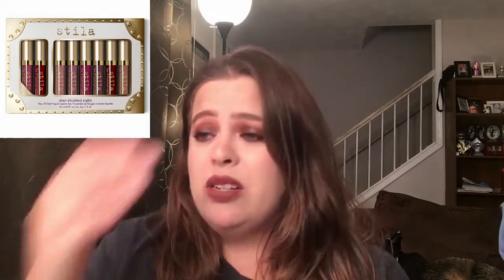$45. I've actually never tried a Stila lipstick. I'm not really interested. The colors don't scream my name. It looks like a lot of light purples in the picture. Maybe two reds and a couple pinks, but these are just really not my colors. So I'm definitely going to be passing on that.